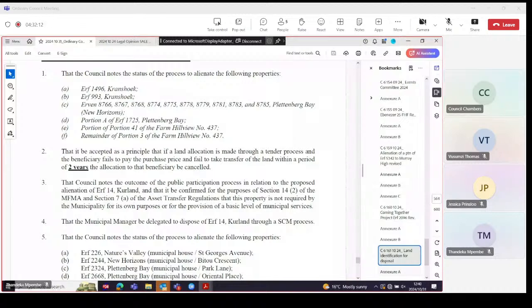Councillor Stuart? Thank you, Speaker. Speaker, at this stage we're not going to be able to add anything to this item unless we refer it back. So bearing in mind what Councillor Tablanche said, let's look at those properties and bring it together as another council item if it's decided that the municipality does want to alienate those. So I'll second that.